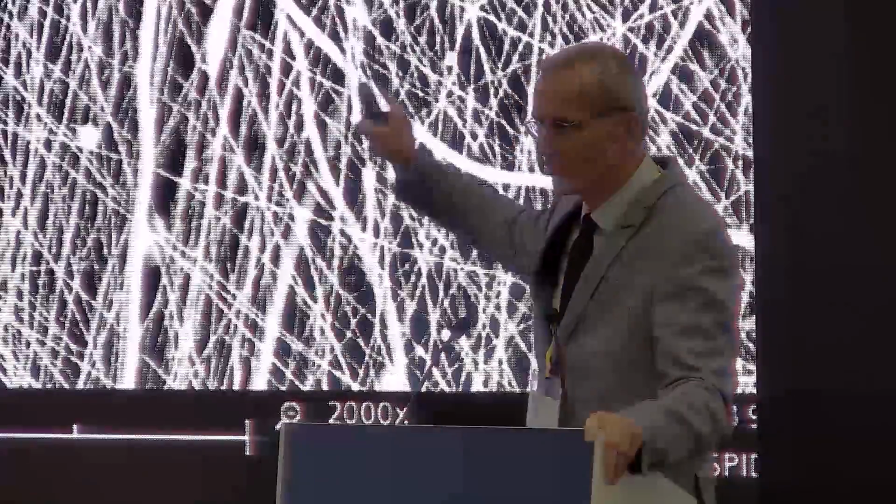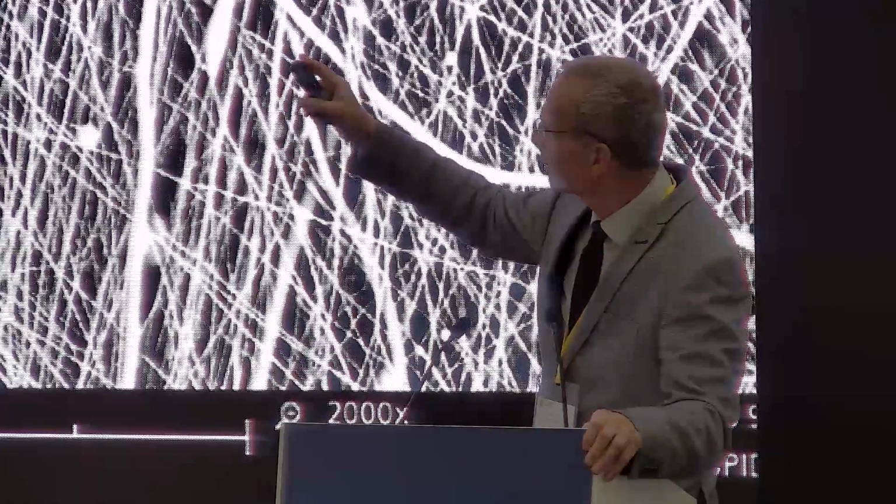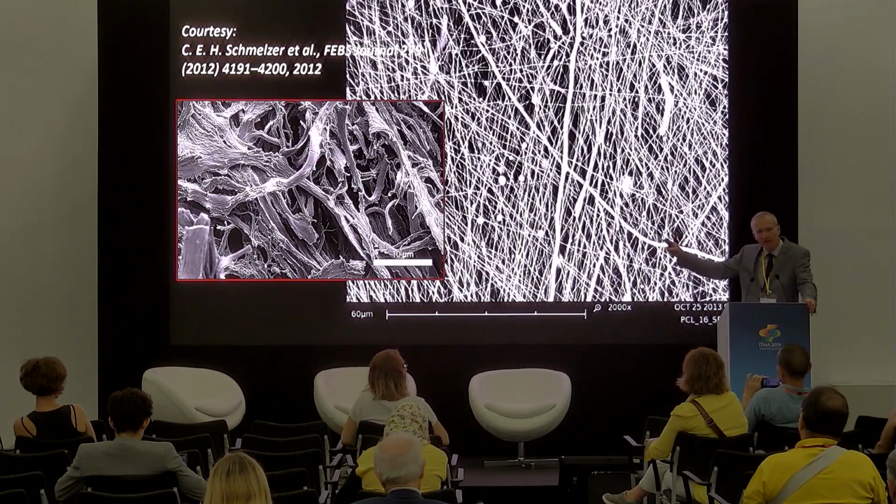What is, in our opinion, the best area of application of this new material? That's probably medicine, because the nanofibers on the right-hand side resemble a little bit the nanofibers in the extracellular matrix in our body. For instance, on the left-hand side, courtesy of Professor Schmelzer, these are, in fact, nanofibers in our skin. But other tissues also involve these nanofibers.